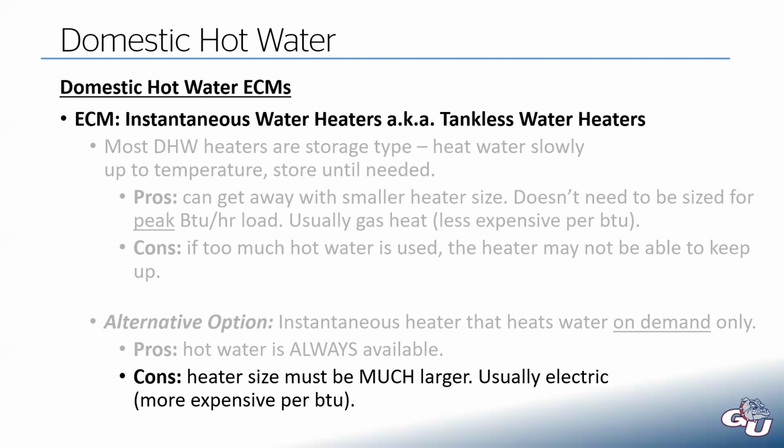They do make gas ones, usually in larger heater sizes, like if you were going to install one of these for a larger building. But if you're talking about a dedicated instantaneous water heater for, say, a couple sinks, it's going to be much smaller. It's going to fit right underneath the sink. Those are typically going to be electric.